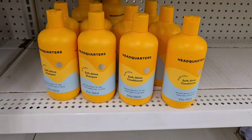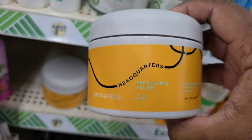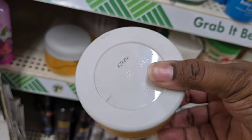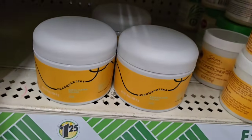Now that wasn't the only thing. They did have another Headquarters item, and that was this. This is an exfoliating polish, like for your hair and scalp. This is a nice size container, really nice product. Definitely one you probably want to grab to try out if you are interested.